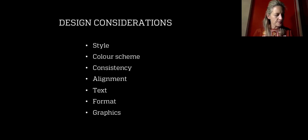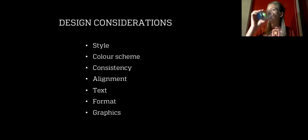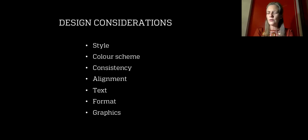Can I ask a question about going back to the beginning when you were saying selecting the photos? Yeah. Is it better to print the ones you're going to use and select them, or can you do it all on screen? Oh, look, you can do it however you want. If you're comfortable with doing it on screen, then do it on screen.